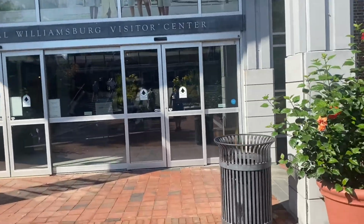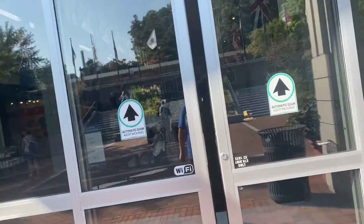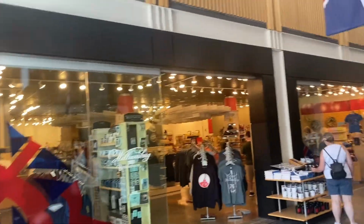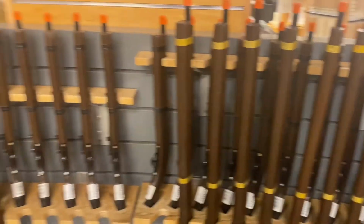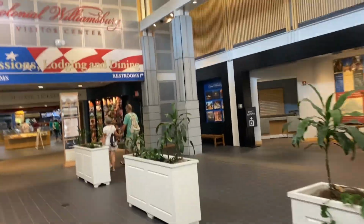Okay, we are going into the visitor center. Let's see what we can find. Alright, so there's the shop. Oh, they got some new stuff. Let's go check it out. So it looks like they do not have them. One day we will. Eventually. So unfortunately they did not have them once again.